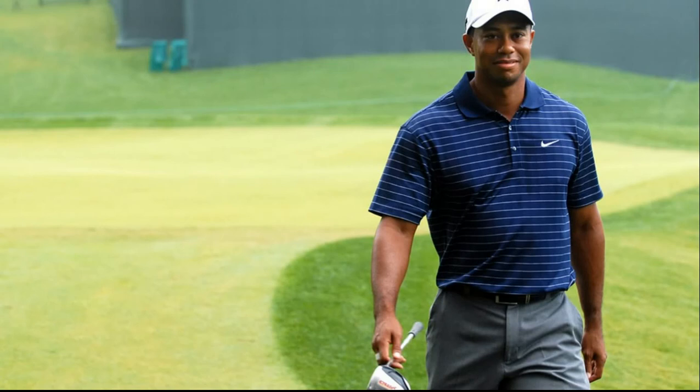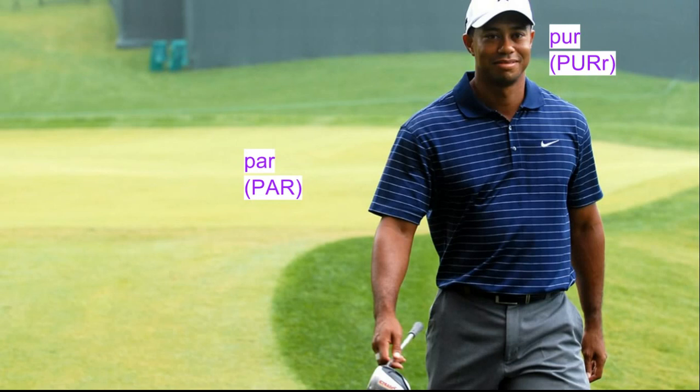Now, doctors and dentists like to play a round of golf afterwards. And here's Tiger by a hole, and he's just made par. So Tiger by a hole, par. By is bar, bar. Now Tiger's purr, and also Tiger Woods isn't very good sometimes off the tee, and he has to shout four often. Four, and Tiger's purr, so purr is four.